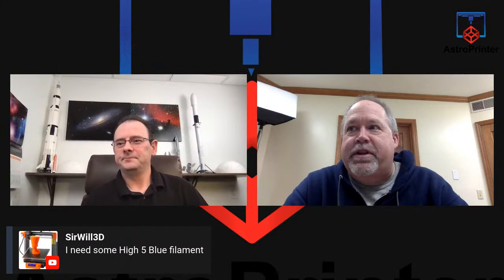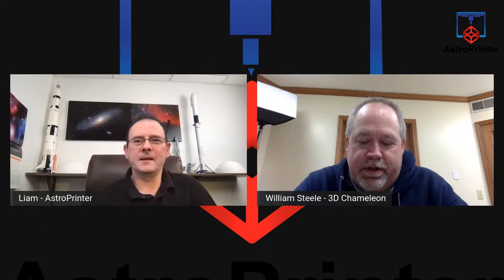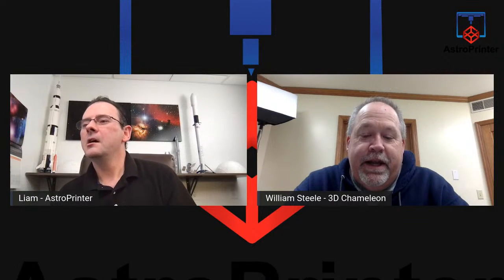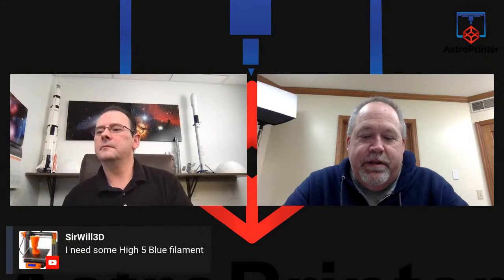Oh, I print things all the time for the cars, for the house. I'm the same. That's why I mostly do PETG. I want it to last. And the cup holders are in PETG. So yeah.